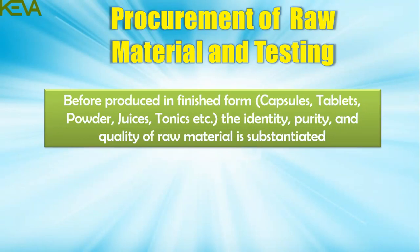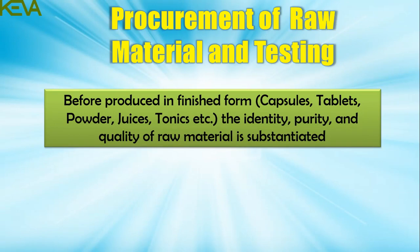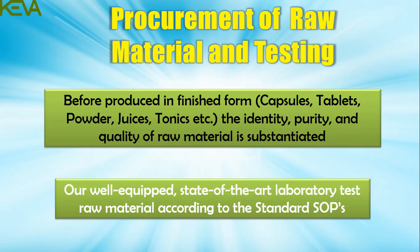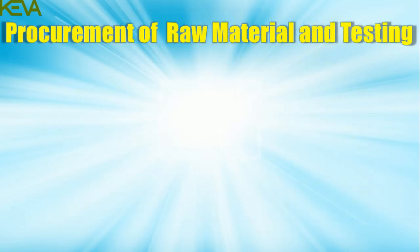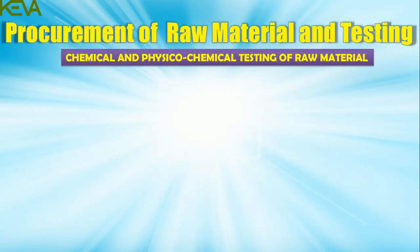Procurement of raw material and testing. Before production in finished form like capsules, tablets, powder, juices, tonics, etc., the identity, purity and quality of raw material is substantiated. Our well-equipped state-of-the-art laboratory tests raw material according to the standard SOPs. Chemical and physico-chemical testing of raw material.